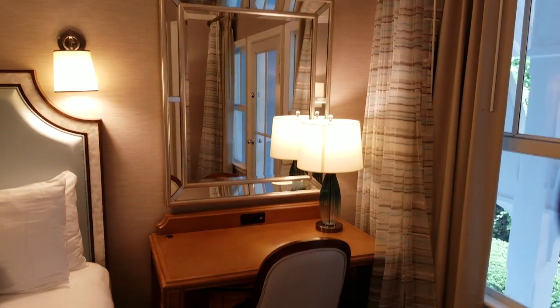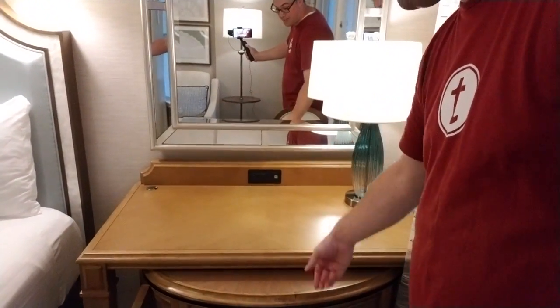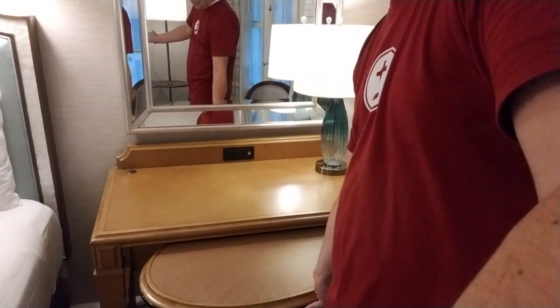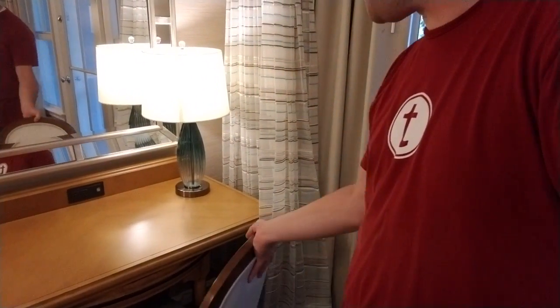And then on this side, we have yet another mirror, quite a few mirrors in all of these rooms, with this desk that has another outlet right there for you. So that makes four of those in this room, which is very nice. And this little pull-out desk if you happen to be working or just want an extra space.